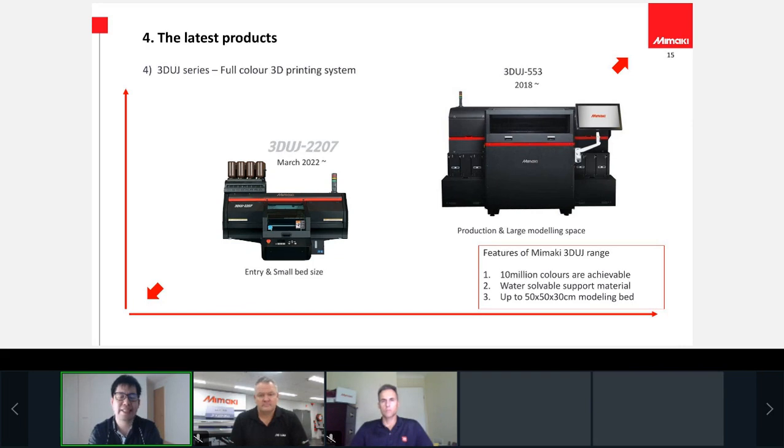3D UJ2207, which has a 20 centimeter smaller bed size, but you can still do the same colorful job as what you are capable of on the 553 series. The benefit is that 10 million colors are achievable. And I like this solution, water-soluble support material.